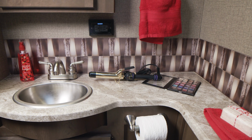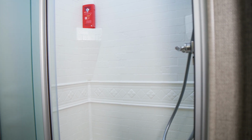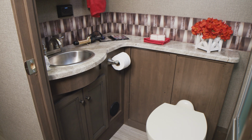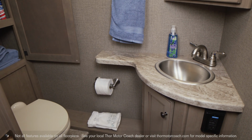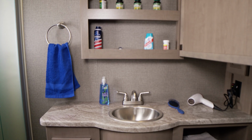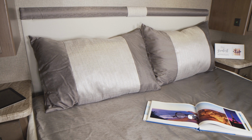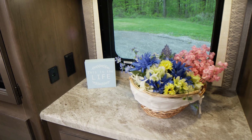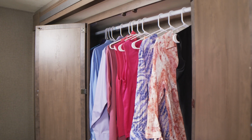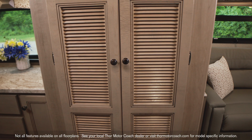Spacious bathrooms are part of the Windsport experience. You have a shower with glass door and skylight, storage for linens, a medicine cabinet, a porcelain toilet. If you need a bath and a half, then you'll want the 35M. You have a midship bath for kids or guests, and the master bath off the bedroom. Tour the bedroom of any Windsport floor plan, and you'll find a king bed. The nightstands and dresser tops are large and functional with all the outlets you need. Closet space is not an issue in the Windsport, and some floor plans are prepped for a stackable washer and dryer.